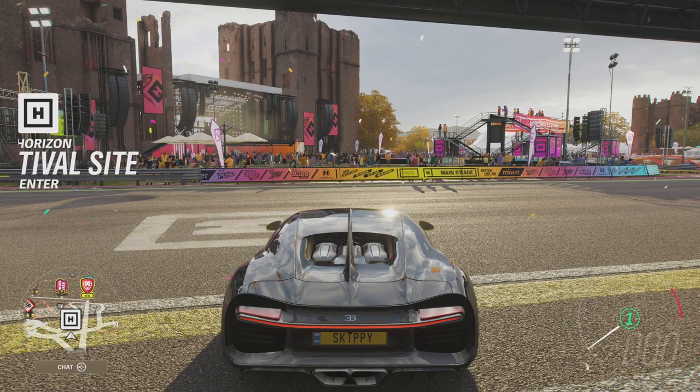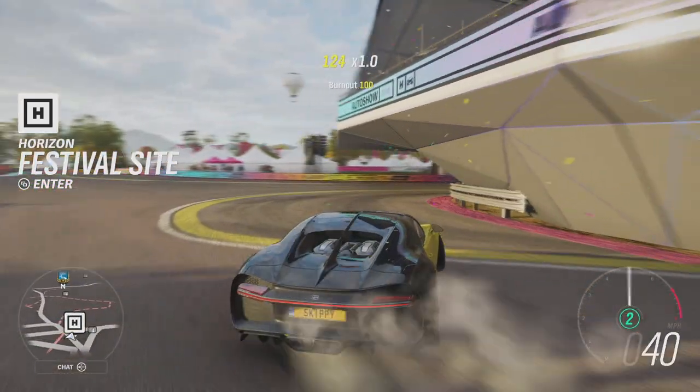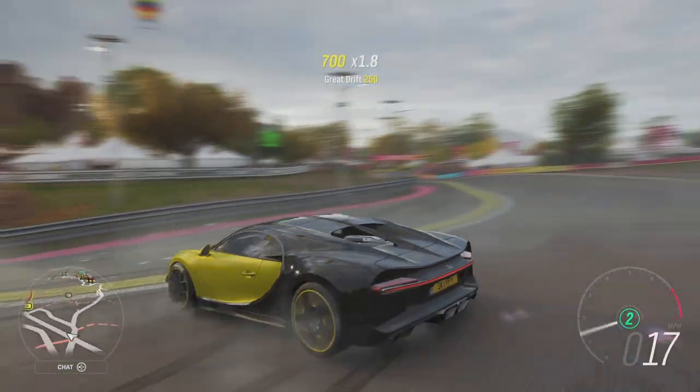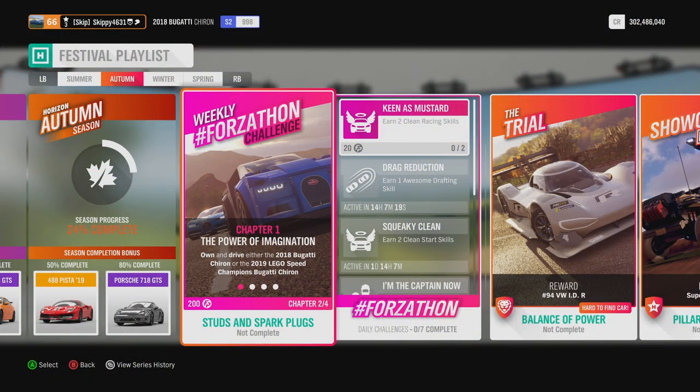Own and drive, quite simply hop outside the festival house or castle, drive 4 seconds down the road, and The Power of Imagination completed. Not sure why it showed me a speed trap. So that's chapter 1, own and drive the 2018 or the 2019 Bugatti Chiron. It's on to chapter 2, By the Numbers.